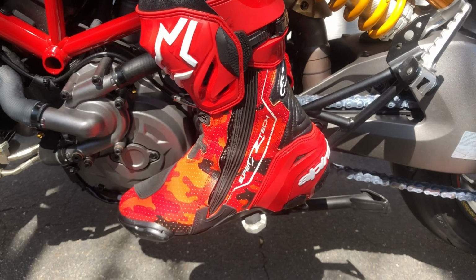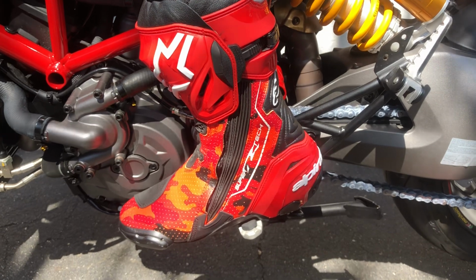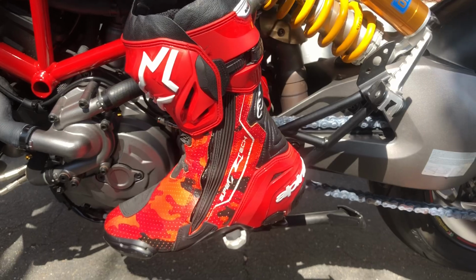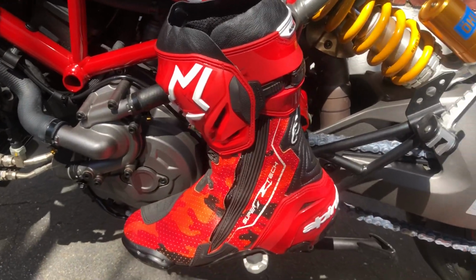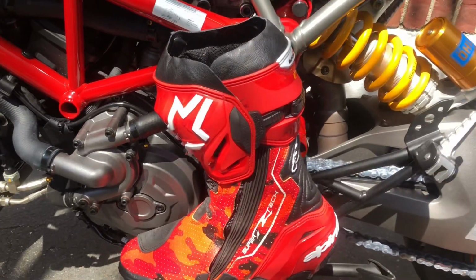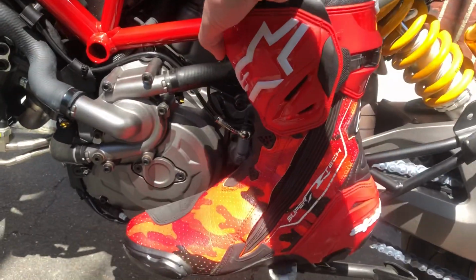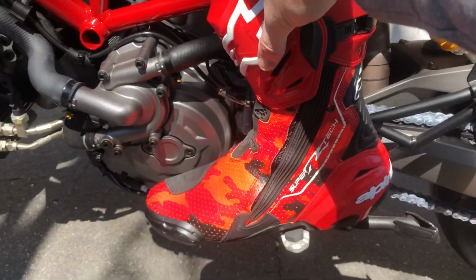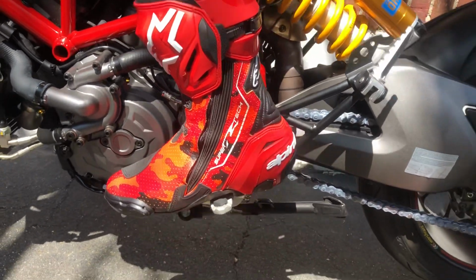And with the inner booty system, it makes it really easy to get in and out of with your race suit on, wearing your full leathers. You can take the booty out, put that on with your leathers, and then open this up and slide your boot in, and then zip that up. And then this encloses over the leather once you have your foot and leg in there. A lot of protection on the shin area. Very robust. They feel pretty much incredible when they're on your foot.